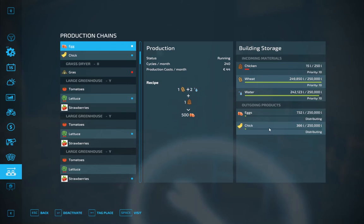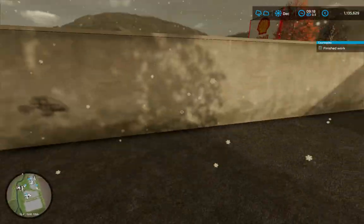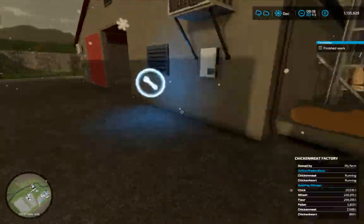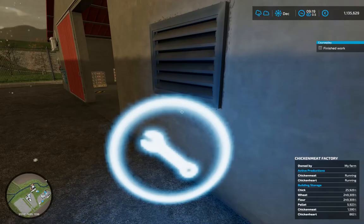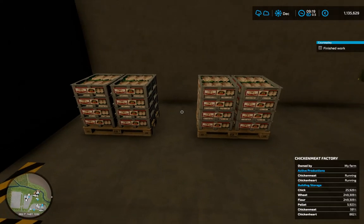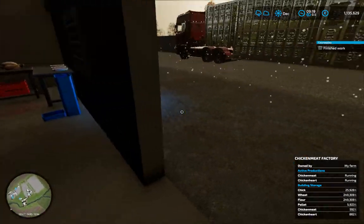Okay, so that's distributing. So that's putting them in there. Okay, I don't need to empty them then. Okay, cool. Oh, stock. So that's automatically putting them around into here. So if I go to here, chicken hearts, okay. Pallets, 60 liters. Chicken meat, okay. So I only want two pallets, and they'll come out there like that. Saves on spawn, having pallets spawn all around the place, doesn't it? I think I might actually do that with the meat products as well.